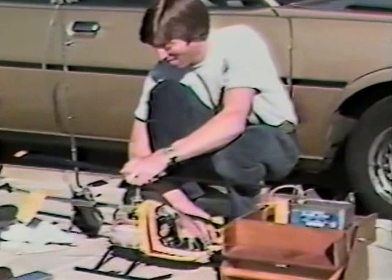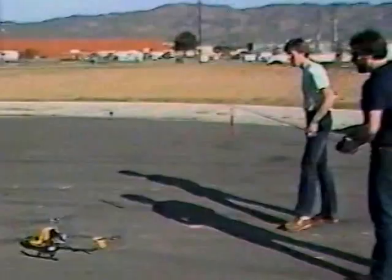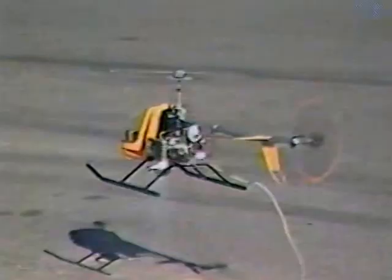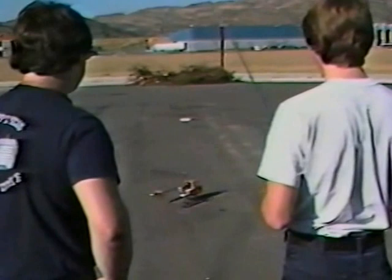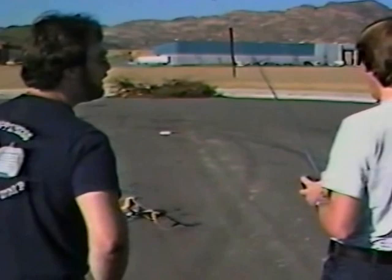One feature you will appreciate on your GMP Cricket is its cone starting. No need to worry about slipping starting belts. The cone start is connected directly to the engine to give you quick, sure starts the first time and every time. Your Cricket is designed to literally fly off the bench, meaning that your Cricket helicopter will require very little adjustment at the field. Of course, if technical help is available for the first flights, it could be quite helpful in the initial trimming of your helicopter.